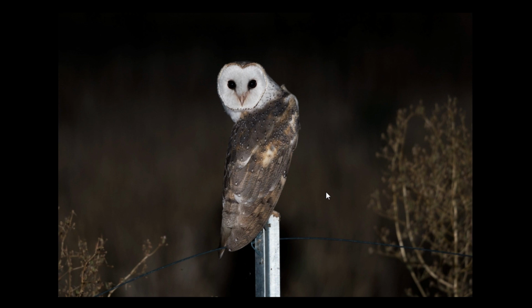So yeah, it's nocturnal, but there have been some reports that barn owls emerge at dusk or dawn. Some reports, but basically it's nocturnal. It roosts in trees, so that's not surprising.